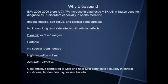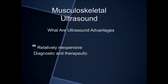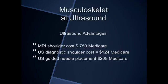It's cost effective compared to MRI in terms of diagnostic use, and it gives a bit more guidance if you decide to go down the route of injecting. Again, the advantages: it's relatively inexpensive, it's diagnostic, and you can do a therapeutic procedure then and there if you deem it necessary to inject. And nil radiation. Again, the biggest thing is its cost. Cost is relatively one-tenth of the cost of an MRI to identify certain soft tissue diagnoses like bursitis or tendinosis or tendinitis.